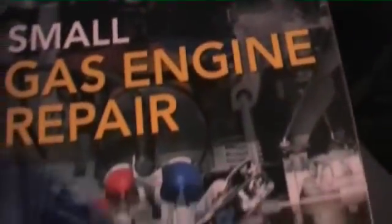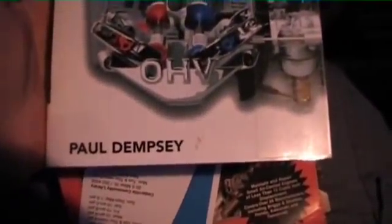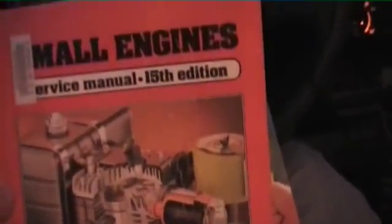This is 3rd edition Small Engine Repair by Paul Dempsey. I've run into this guy before. It seems like most of his books are pretty good. This one here has some diagrams and some illustrations on some older motors. That's what I'm working with, of course. You guys see what I have.